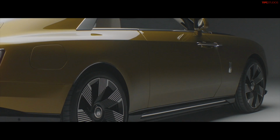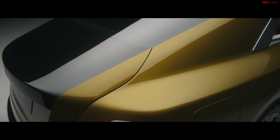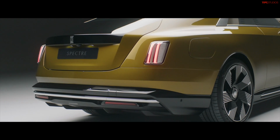Now, it is a heavy beast. It weighs like 2.9 tons, so it's pretty weighty. But they're still saying 0 to 60 in about 4.4 seconds. And top speed is limited to 155 miles per hour. Range is 260 miles per EPA figures, 320 miles for all you Europeans on the WLTP standard.